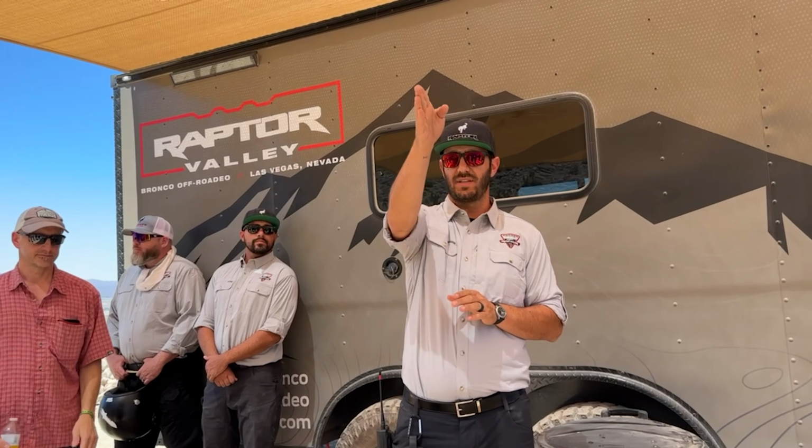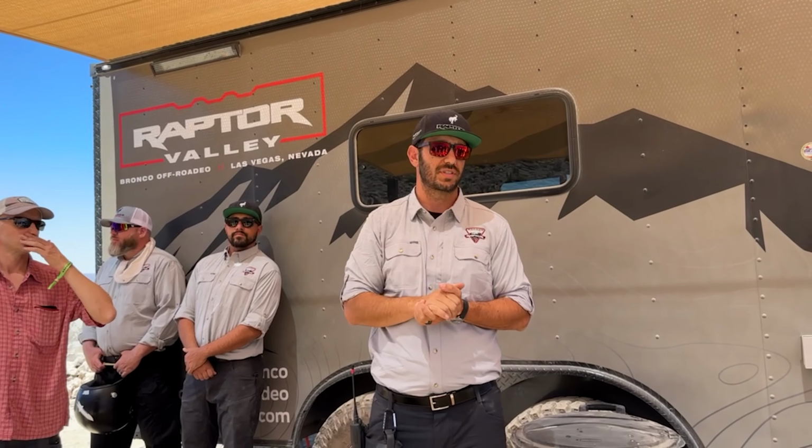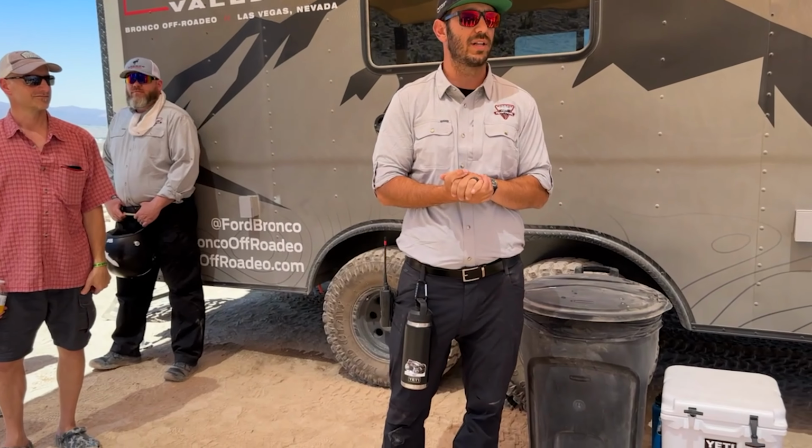The group facing that direction is going to head over to our Ultra 4 course. So how many of you here are familiar with Ultra 4 desert racing? Great, awesome. It combines some of the elements of high speed desert driving with some of the slower speed rock crawling stuff.